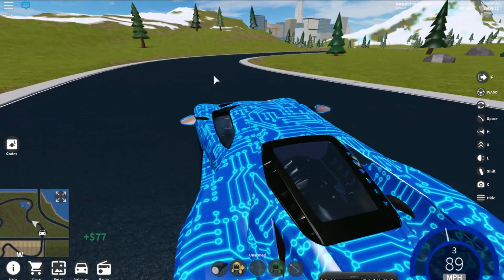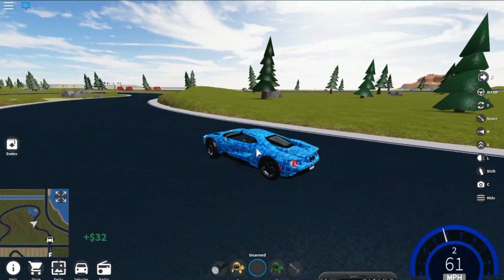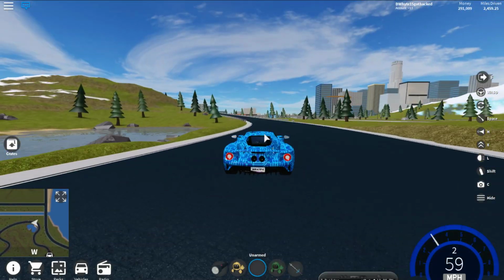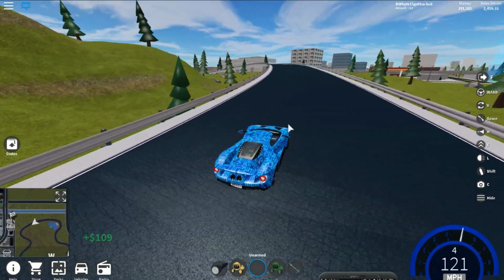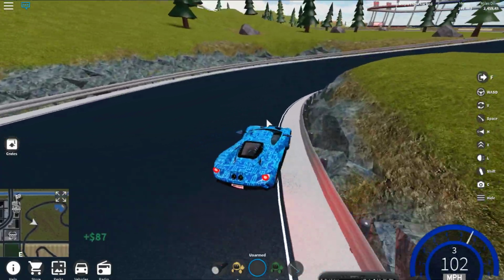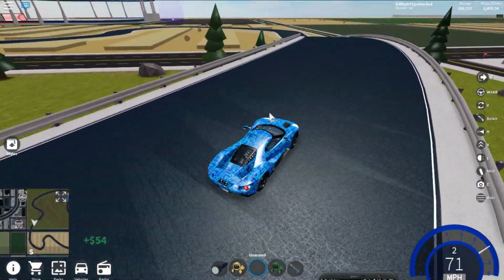This thing handles surprisingly well. Very nice. Wow. It almost handles too well. Uh-oh. Spoke too soon. No, this is actually a really good car. So if you do want to waste $600,000, or $100,000 more than half a million, definitely get this car. Would recommend.